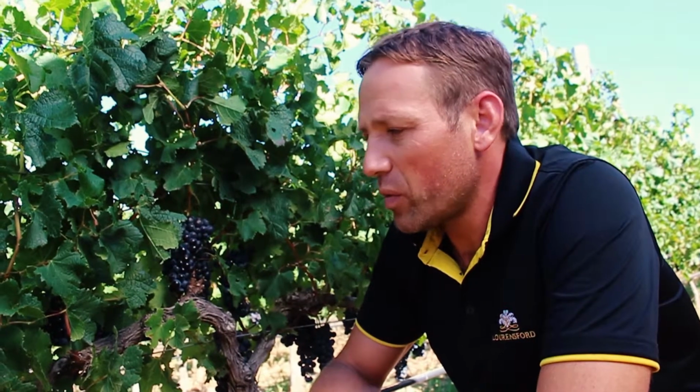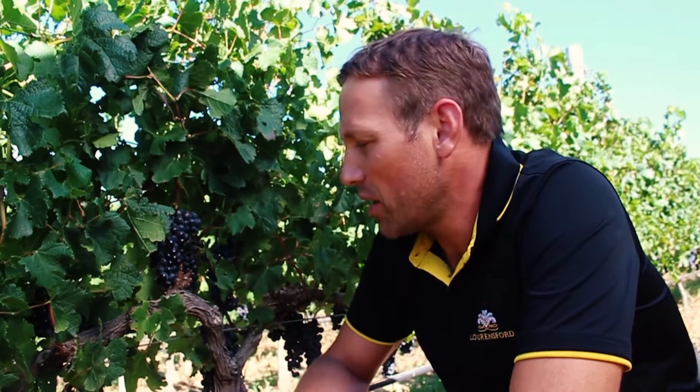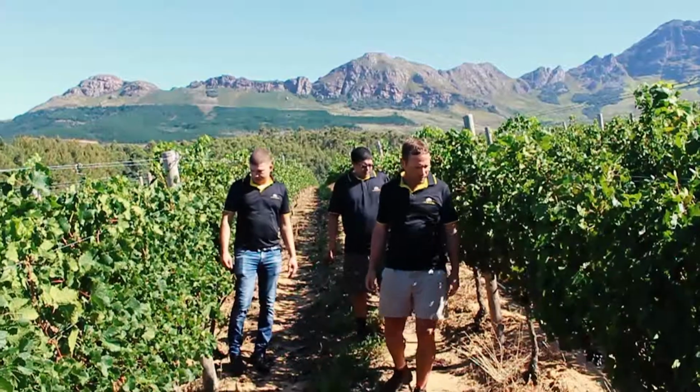Today we are in one of our Merlot vineyards and we're deciding when it's time to harvest. There's a few things we look at. First of all, the analysis. We're looking at the sugar level, the pH and the acid. But then very importantly for the red grapes, we need to be in the vineyard. This is where we make the final decision for harvest.